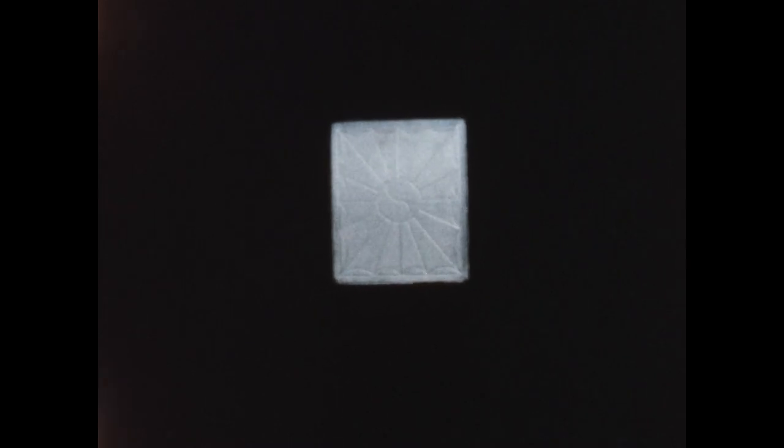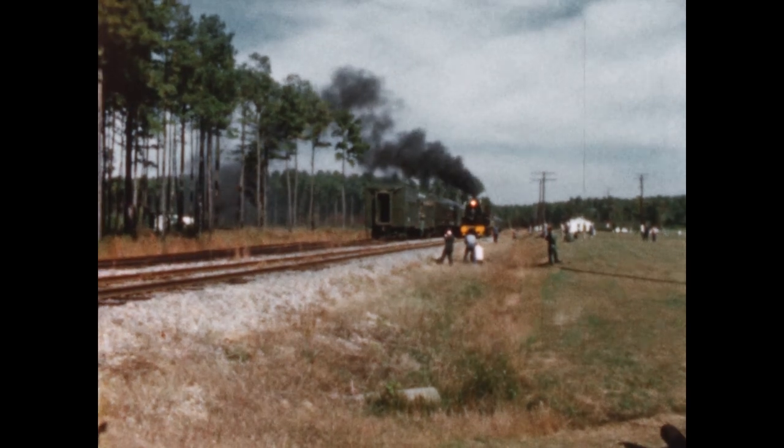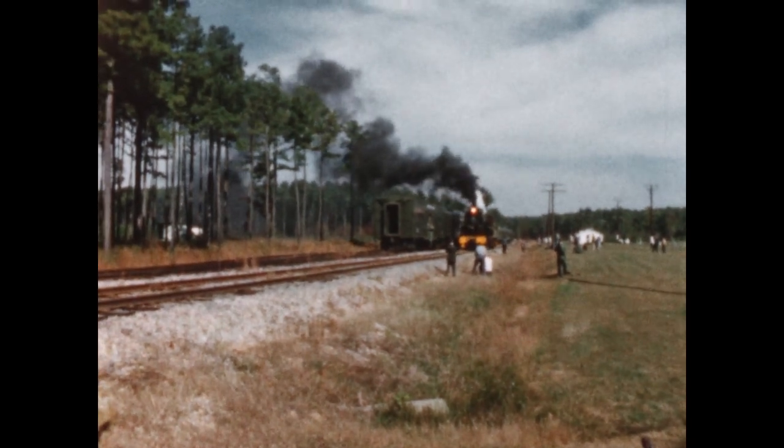Not sure what that is. Does that symbol mean anything to anybody? We couldn't figure out what it was.